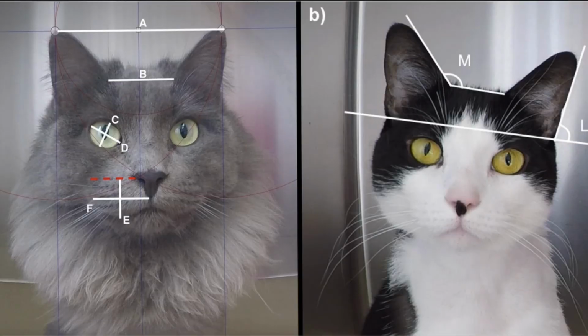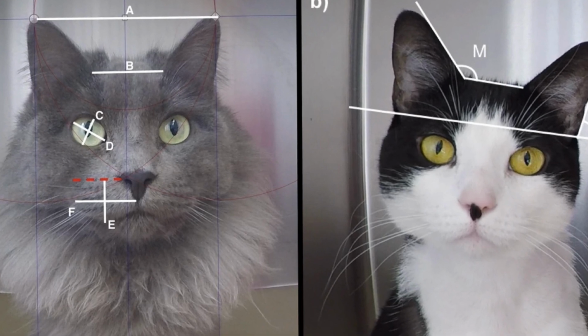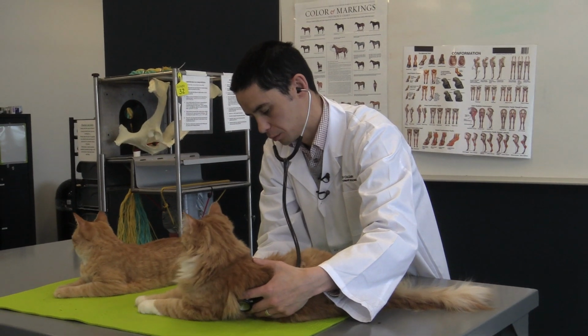So we're looking at their ears, their eyes, their whiskers, their muzzle, and the position of their head. So we're kind of combining those 5 things together, and in combination, it gives us a pretty good idea if cats are painful or not.